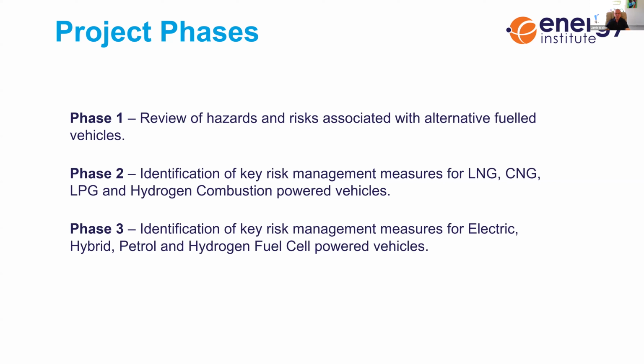We split it down into 2 sections. The LNG, CNG, LPG and hydrogen combustion we did first, because we felt that the knowledge was already there for those powertrains. Whereas with some of the stuff in phase 3, the EVs and also the hydrogen fuel cell vehicles, they were still evolving, and we wanted to give the work another year before we moved on to those, and also to spread the cost to give us a better document in phases 2 and 3 as well.